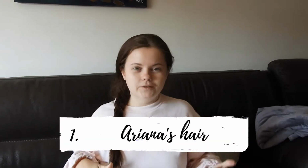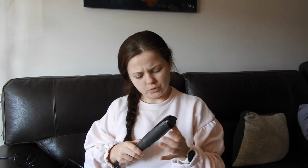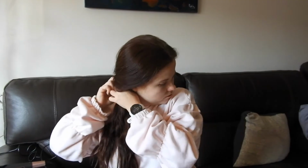As you see, my hair and everything is a little bit of a mess. What we are going to do first is straighten my hair, and then we are going to look into Ariana's makeup. What I always use to straighten my hair is the Straight and Curl Confidence by Remington. It has kind of twisted plates, and that's what helps to curl them. I have done a few videos, so check those out. Those are pretty famous ones. I have had it for maybe 2 years. It's actually pretty good, one of the best ones. I have always used Remington.